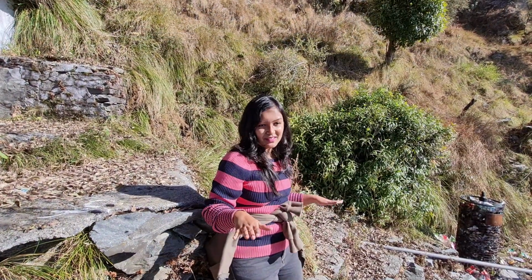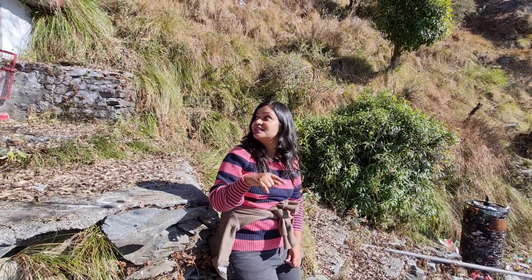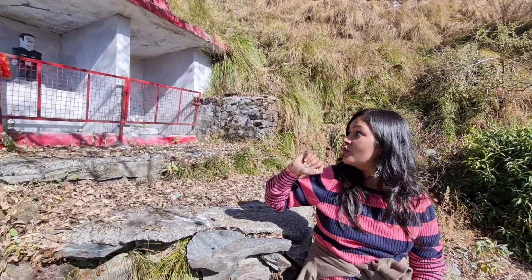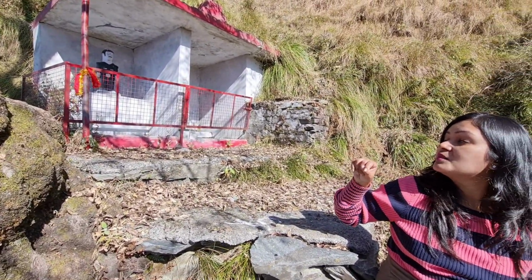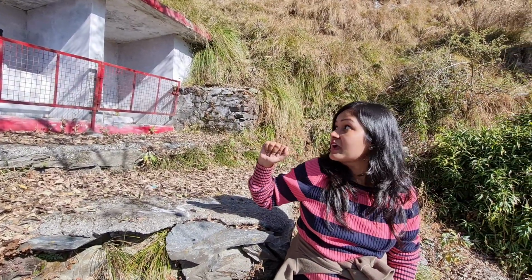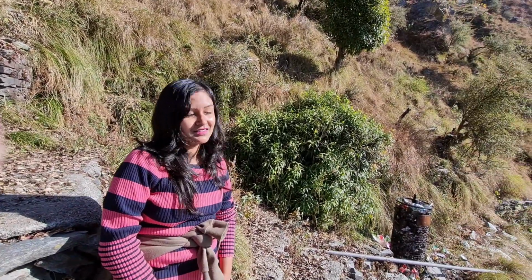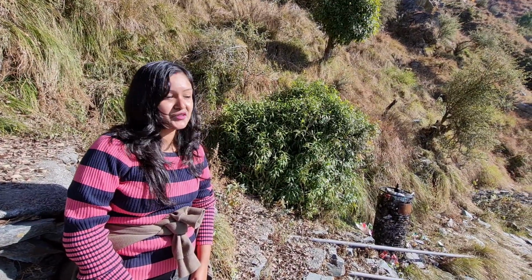We have stopped here at a place on our way to the temple. This is a lovely place, and here is a small temple dedicated to Lord Shiva, and here is also a statue dedicated to some martyr who had sacrificed his life for saving people and the country. The views from here are so awesome. People, you should come on this trek.